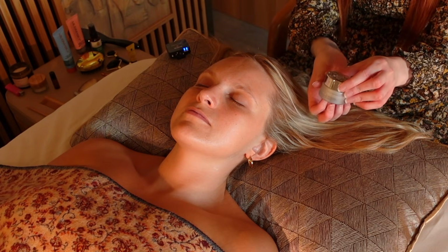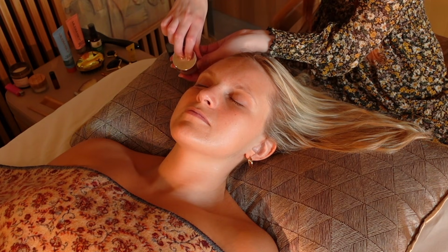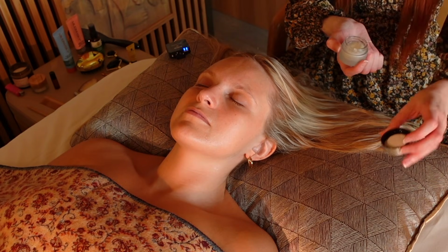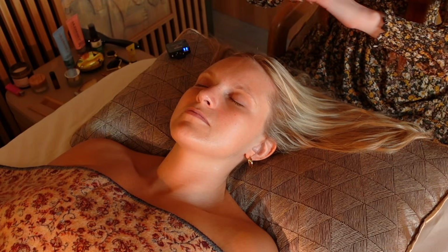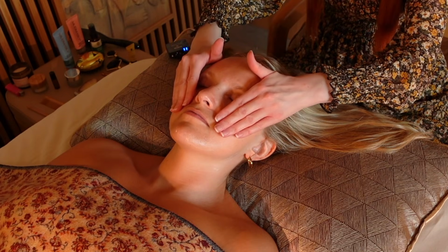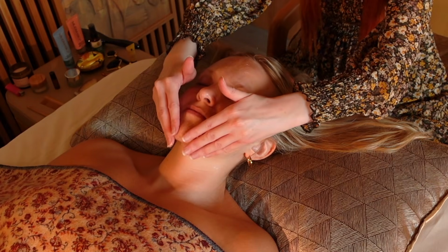I'm now using the Silver Skin Savior Mask by Aromatherapy. And this is an amazing product for all skin types because it combats so many problems. It's a wonderful product.